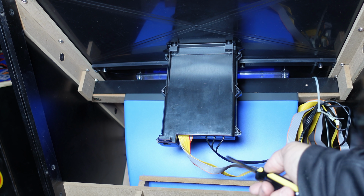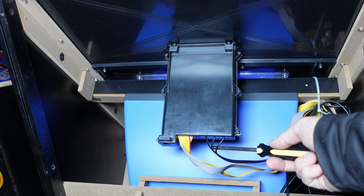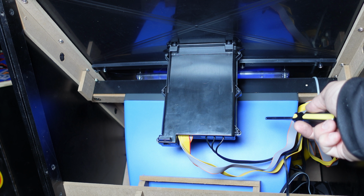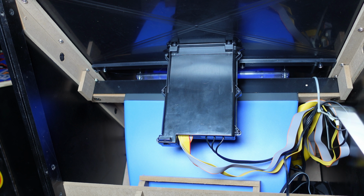It's got some ribbon cables for the controls, and then this is just your AV composite cable that goes directly to this sort of consumer grade monitor right here.